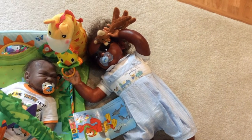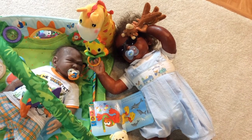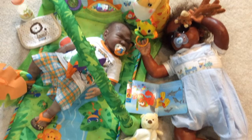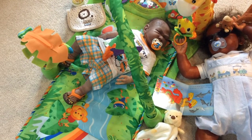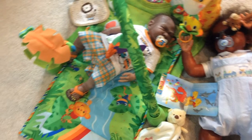There we go. His little beautiful outfit with the smocking on it of the trains. Love it, love it, love it. And here is Xander, my sweet boy. And he is hanging out here and they are playing so nicely together.